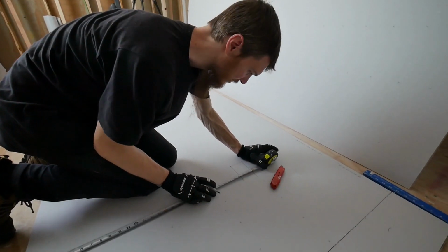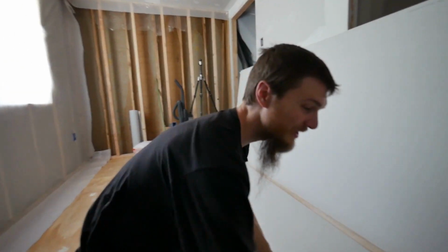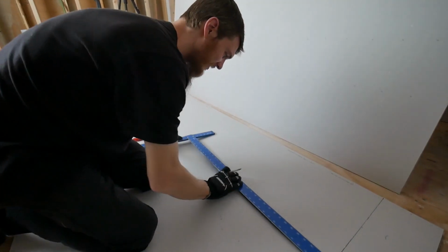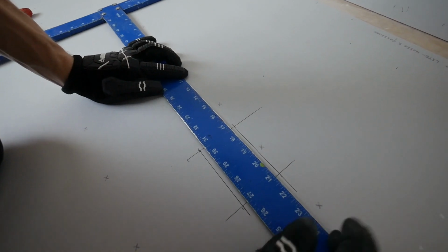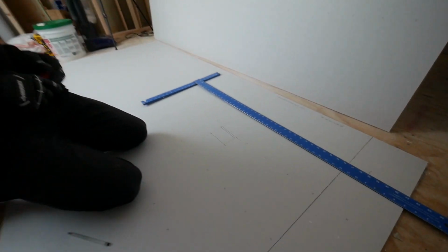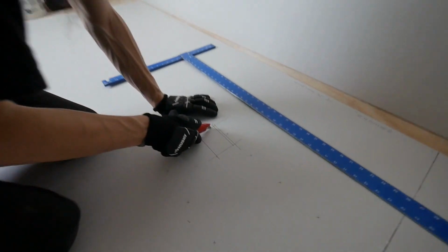Good thing I double measured. We caught it on camera. If it doesn't look right, measure again. Right? Yeah. Let's see how much difference it will be. That much? Mm-hmm. Wow. That would have been annoying. That looks more normal. I'm like, that doesn't look right.